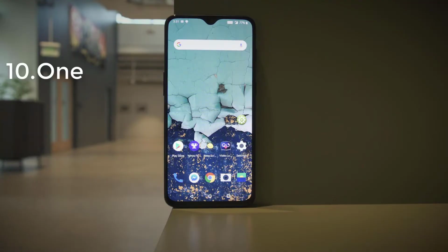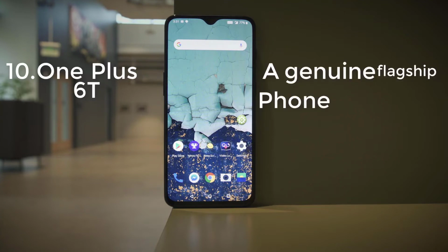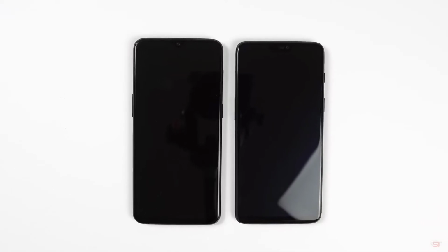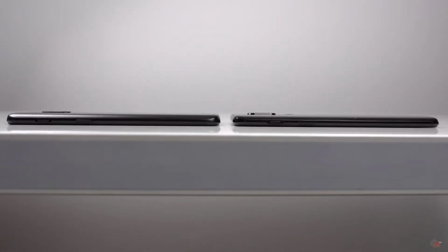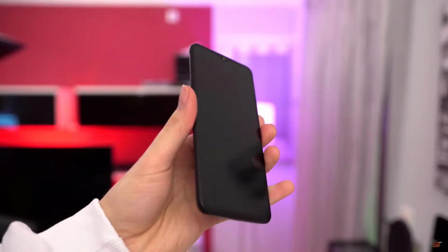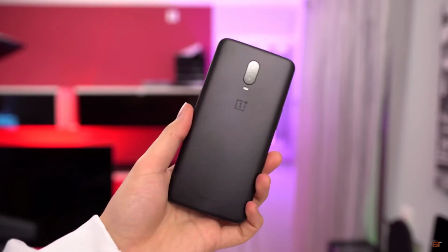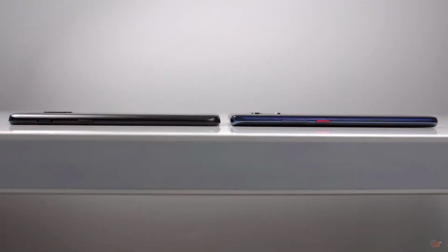10. OnePlus 6T, a genuine flagship phone for less. The price of flagship phones are rising every year, but you don't need to pay top dollar for a top-notch experience. OnePlus offers flagship phones at a lower price point, and while its first few handsets didn't trouble the established names, its more recent efforts have really pushed the likes of Samsung, Apple, and co.